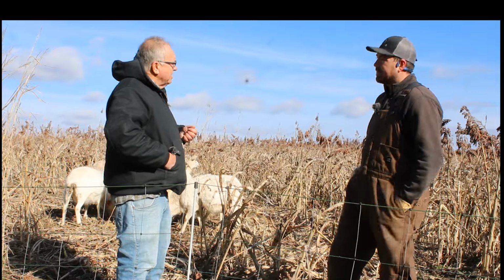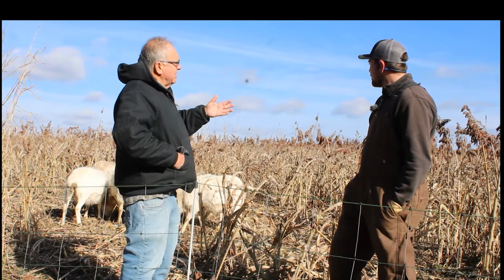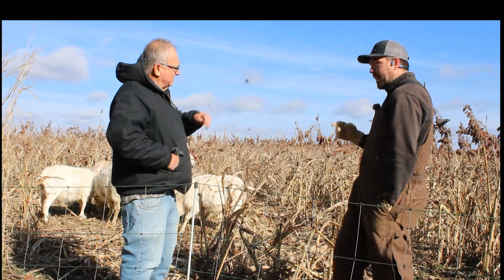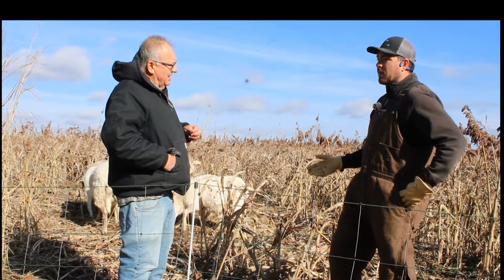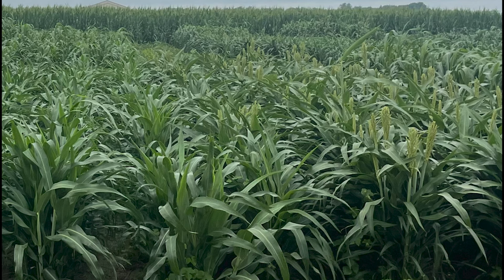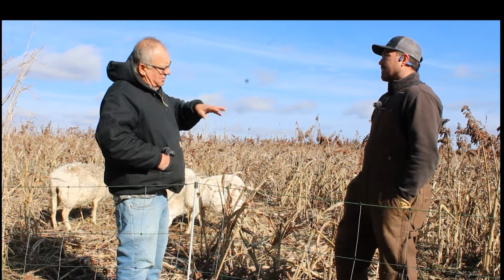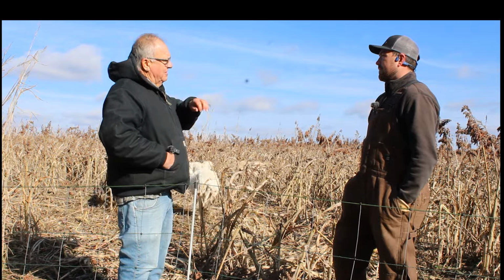Sure. Now, with more fertilizer, the Milo's a little taller. Correct. Yes. Since we grew it in the normal 30-inch rows, not wide rows, the plants compete with each other for sunlight. They had the energy, all the fertility to grow. And now, did you read what Harry talks about, how he'd like to have a little more protein in here?